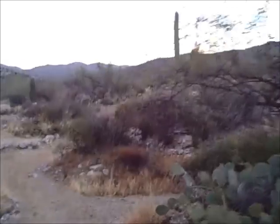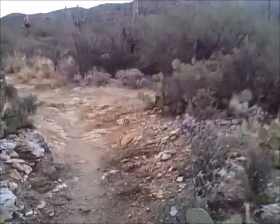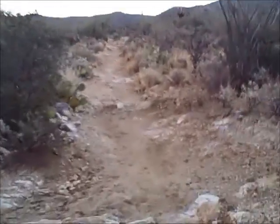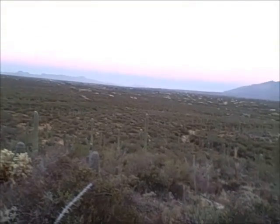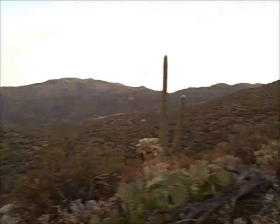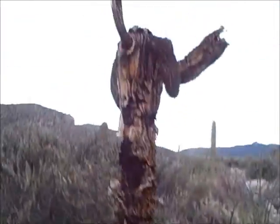You'll see the terrain. It'll change as we get higher, obviously. Desert floor here. Mostly saguaros and prickly pear and cholla. Prickly pear. And we're starting to climb a little here. Climbed a little already. A fire here a while back, and we're going to see a lot of burned up stuff.